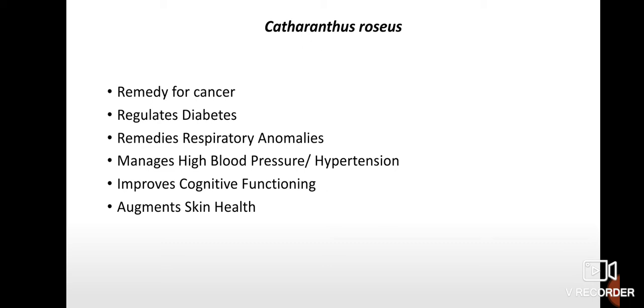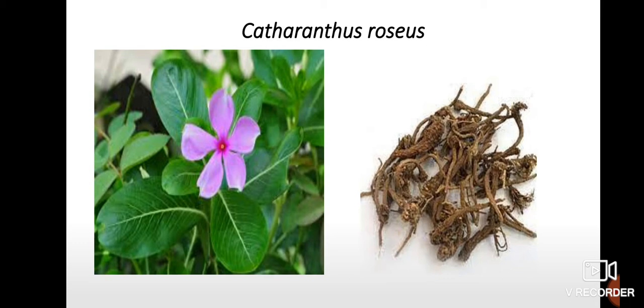or hypertension, improves cognitive functioning or the brain functioning, augments skin health, that is, it improves the skin health. So all this is about the plant Catharanthus roseus, the common periwinkle plant or the Vinca rosea plant belonging to the family Apocynaceae. The part used is the dried roots and the leaves.